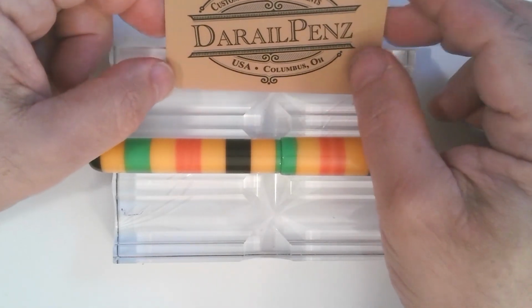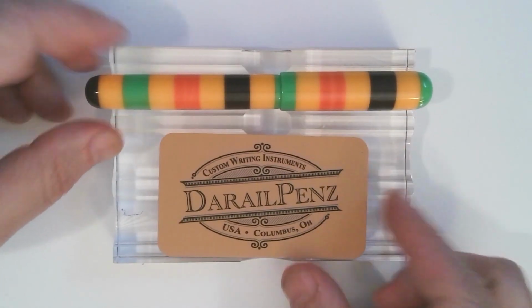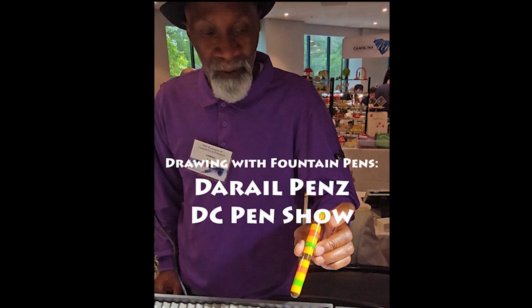And the other thing that's terrific about it is how perfectly he designed it, made it so that it lines up. You could have this pattern and the cap and the bottom might not fit perfectly, or the lines might not line up, but he really makes sure that it all fits together very nicely.